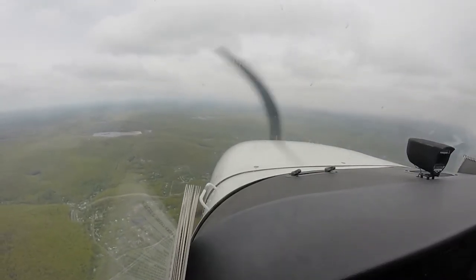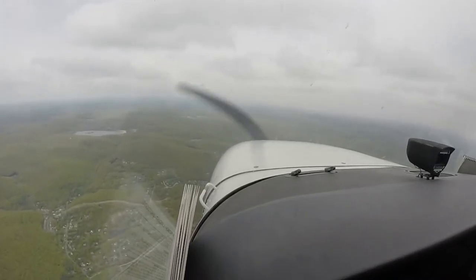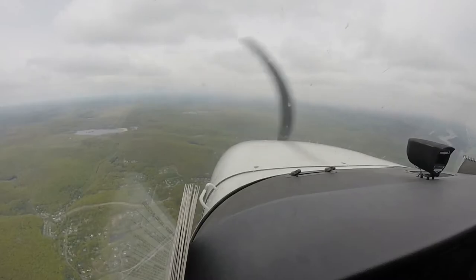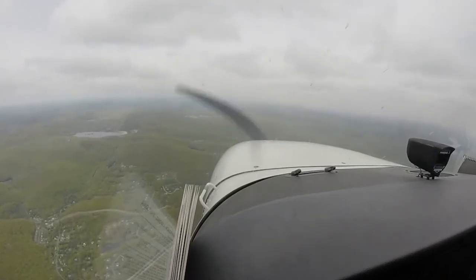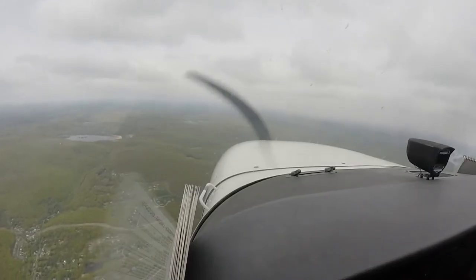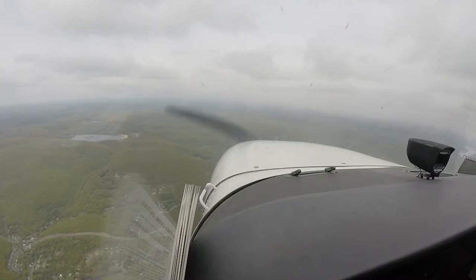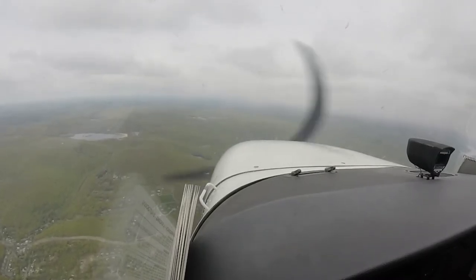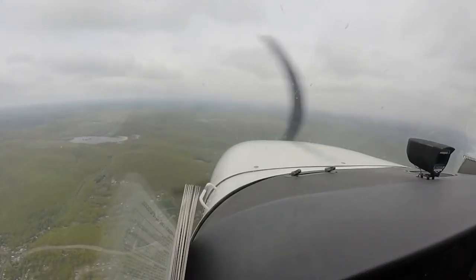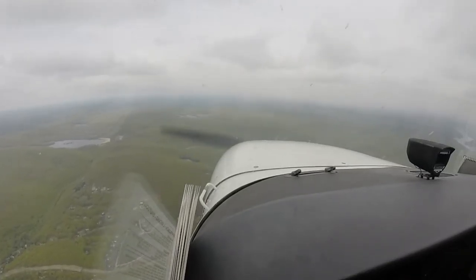Let's do it. So your tolerances? Plus or minus 10 on the speed, plus or minus 100 on the altitude. Good. What else? Plus or minus 5 on the bank, and then plus or minus 10 on the exit rollout. So you have to roll out on your entry heading. Yep. Alrighty. So give me one to the left. Clear and turn to the left. Clear left. Alright.